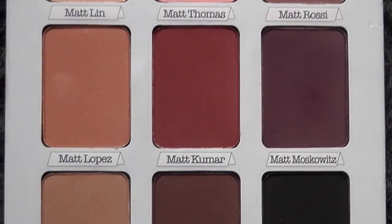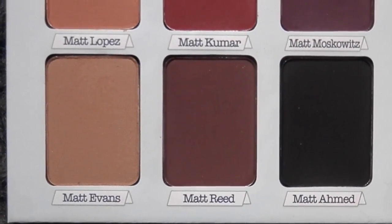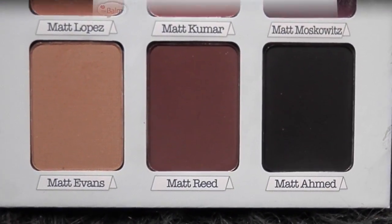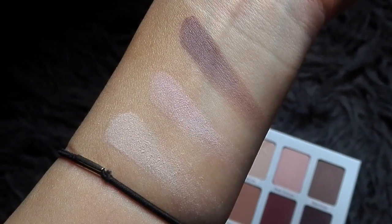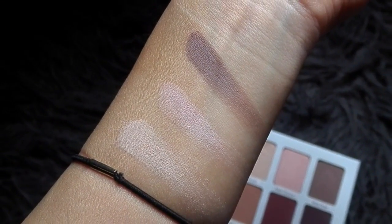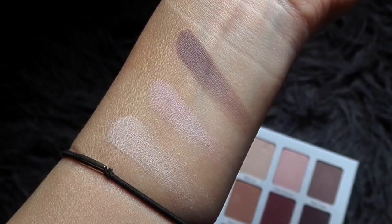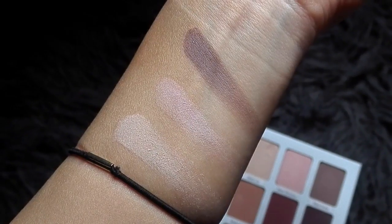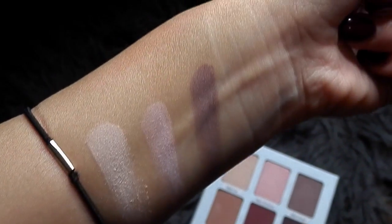So this is what the inside of the palette looks like. And this is the first row of swatches. From the bottom up, you have a really pretty cream colored brow bone highlight, and then you have a light pink shade in the middle, and then you have more of a taupey mauve shade on top.